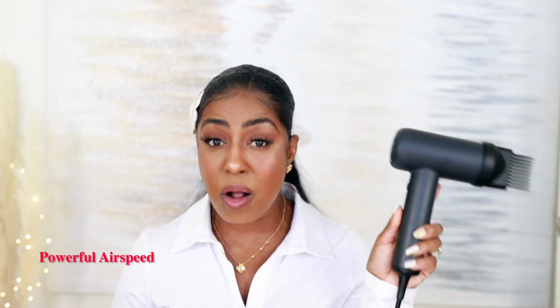This thing right here packs some power, okay? Because you know I'll make up the wrong name, it is called the AIRHYPE LITE. Okay, this is a high-speed air dryer. This is absolutely what you want if you're doing your own hair, if you have children, if you travel and want to take it with you, or you've got a hairstyle that needs some blow drying and you want to keep the heat off and control the heat. This is the dryer for you.